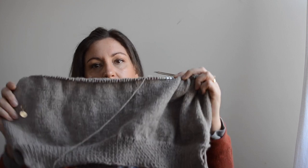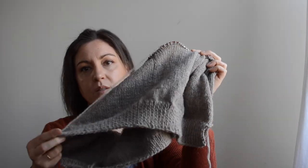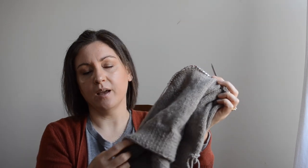So the trouble started at the very beginning with the tubular cast on. And I just found that very confusing and fiddly, and so I skipped it. And I just did a long tail cast on. I don't think it's going to be an issue. The ribbing still looks fine. The cast on edge does not bother me.